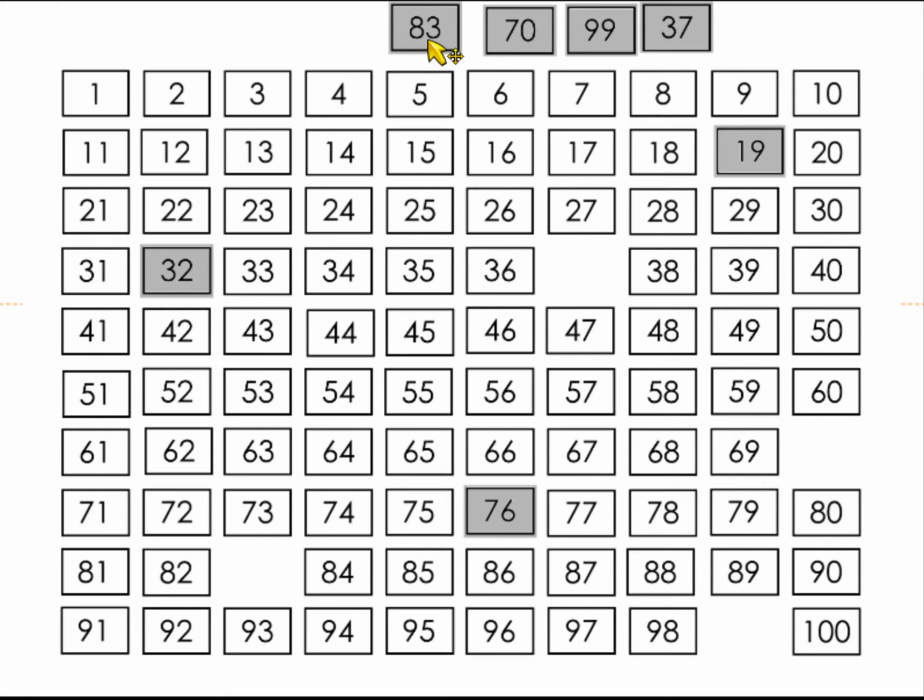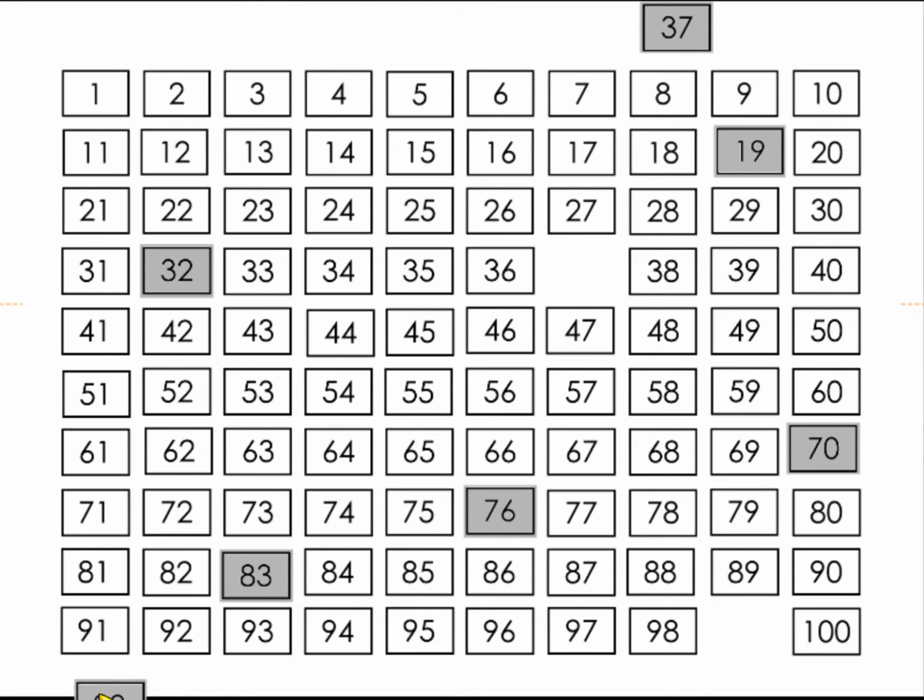What, in the column that ends with 3s? Okie dokie. Or did you mean the row that starts with 8s? Because both of them would be right. 70 ends with a 0, just like these guys do. 99 ends with a 9, starts with a 9. Starts with a 9, ends with a 9. And 37.